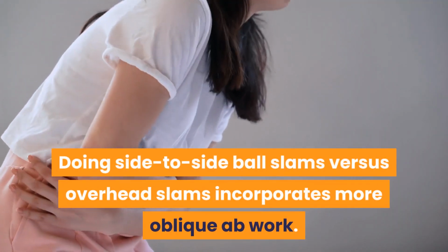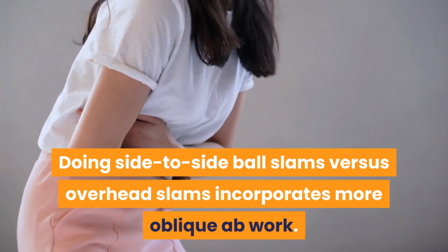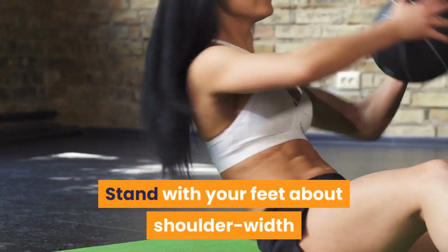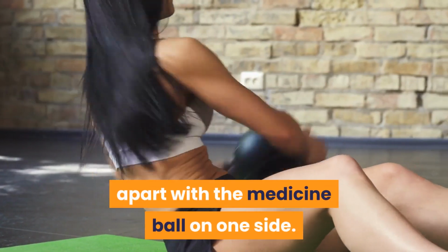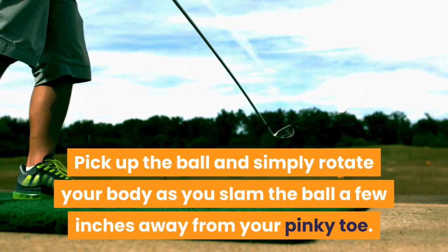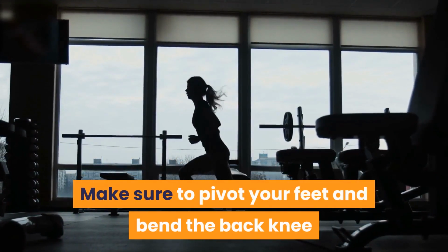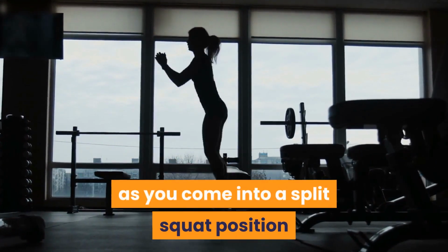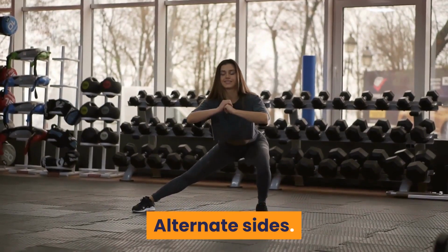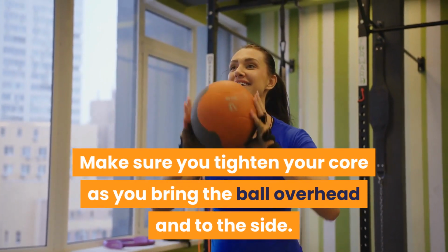Doing side-to-side ball slams versus overhead slams incorporates more oblique ab work. How to do lateral medicine ball slams. Stand with your feet about shoulder width apart with the medicine ball on one side. Pick up the ball and simply rotate your body as you slam the ball a few inches away from your pinky toe. Make sure to pivot your feet and bend the back knee as you come into a split squat position to catch the ball on one bounce. Alternate sides. Make sure you tighten your core as you bring the ball overhead and to the side.